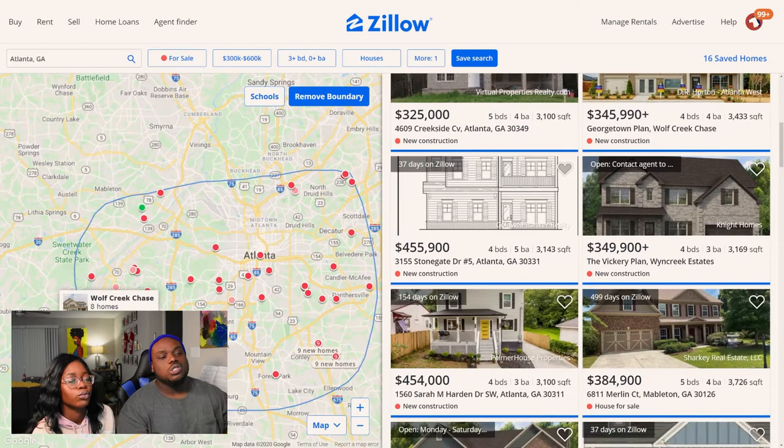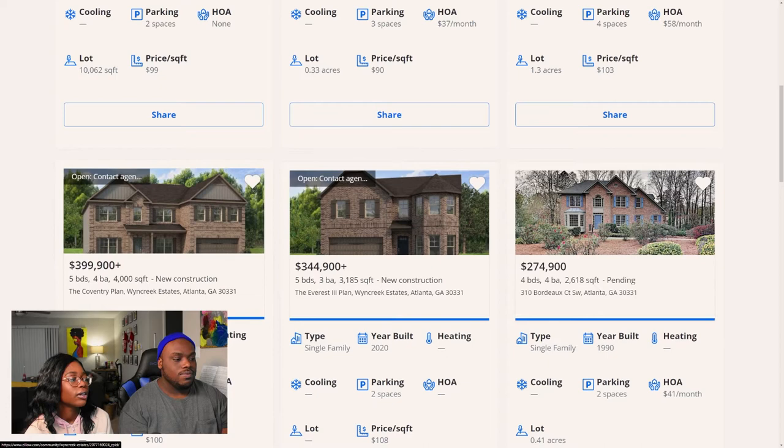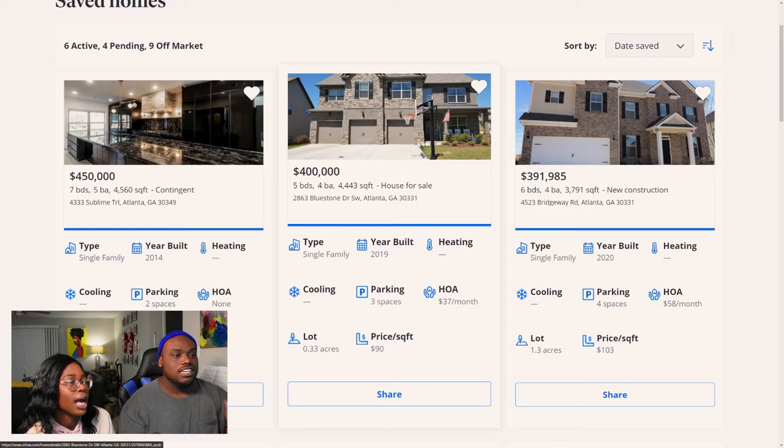Okay. So this is what we have saved. Mm-hmm. I really did like these Wind Creek estate houses. I like the look on the outside of them. They're newly built, so 2020. Won't get no used house. I really like this one. I do really like this one, especially because of the built-in basketball.